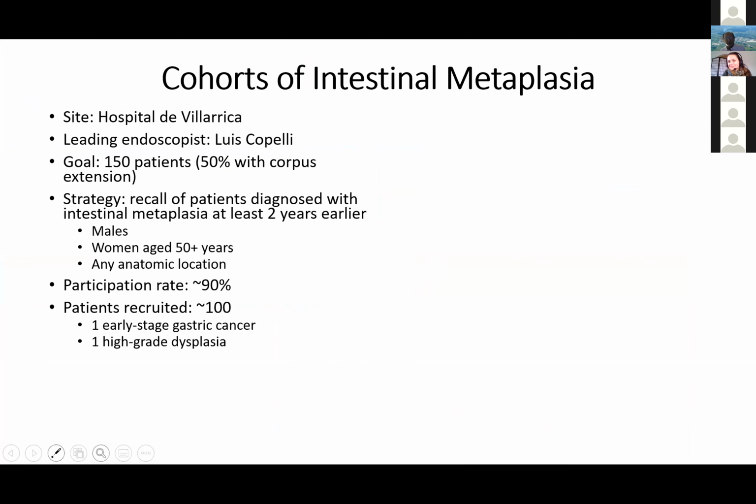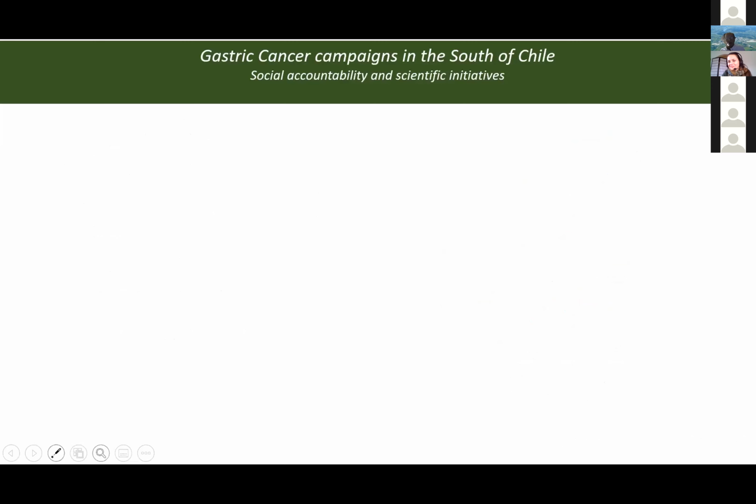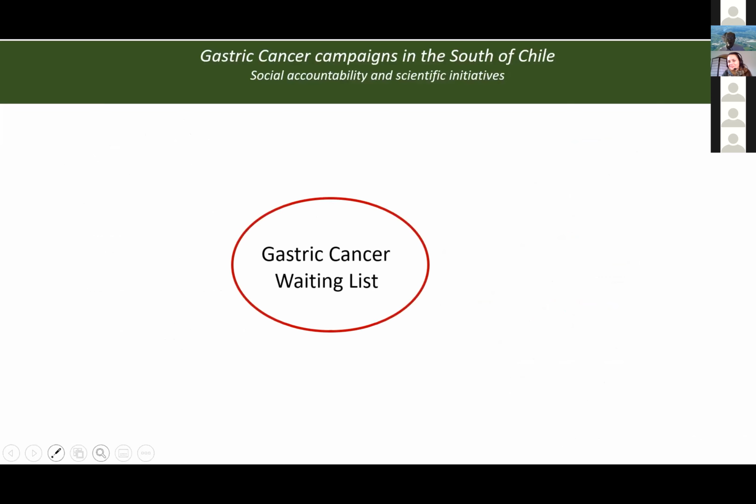The idea is to follow gastric cancer patients from the perspective of our markers, based on this publication showing that methylation remains. It seems that methylation is a marker that remains.